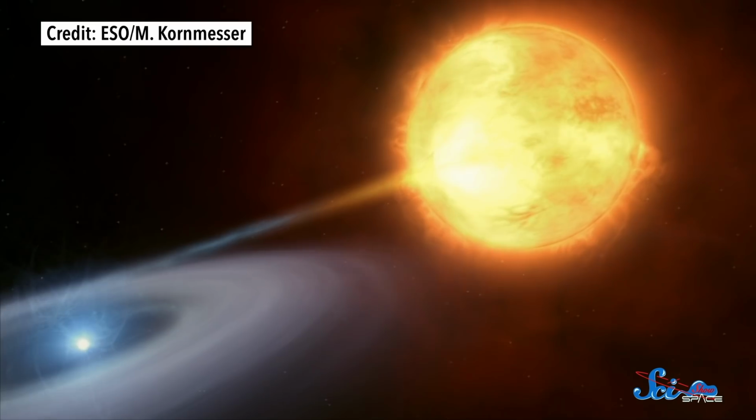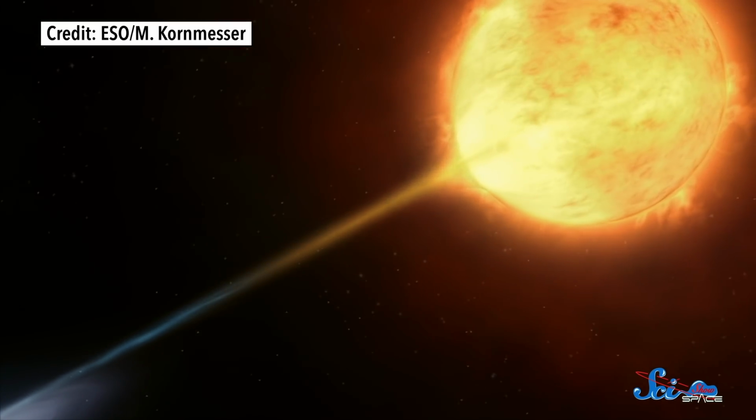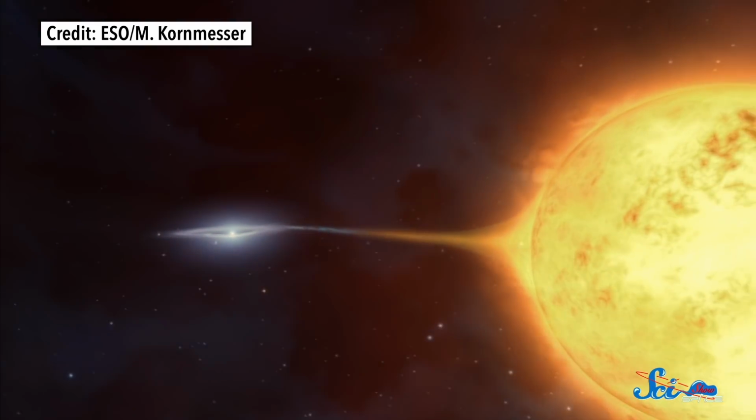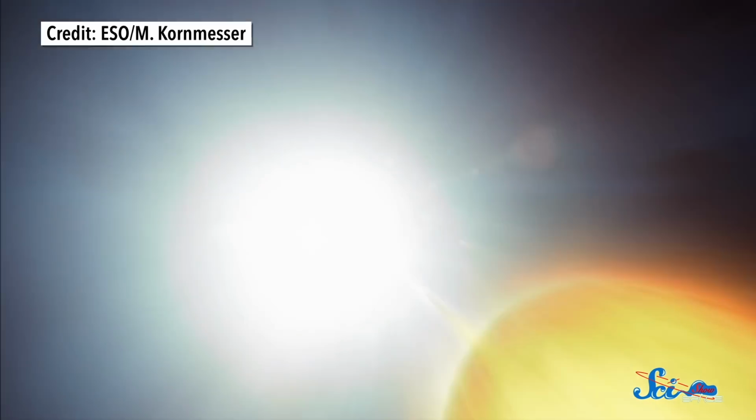Astronomers think 1a supernovas happen when the gravity from a white dwarf, which is a super dense star, either pulls in material from a second star in the same system or merges with another white dwarf in the same system. Either way, once the white dwarf absorbs a certain amount of mass, it explodes.